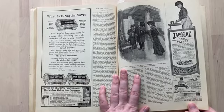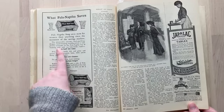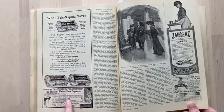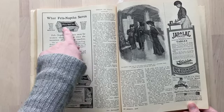Fell's naphtha. Invention of the sewing machine. Are they like putting naphthalene in soap? I don't know about this one. This looks very toxic to me.